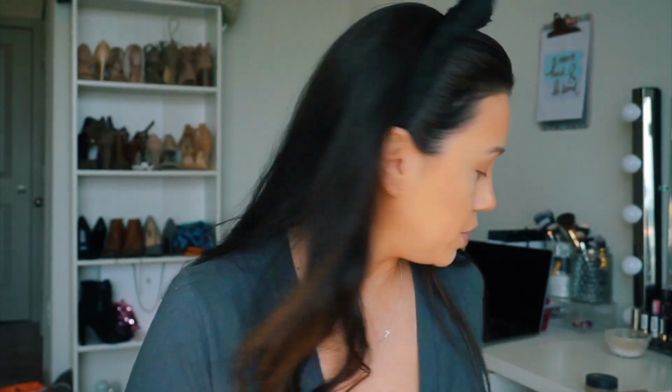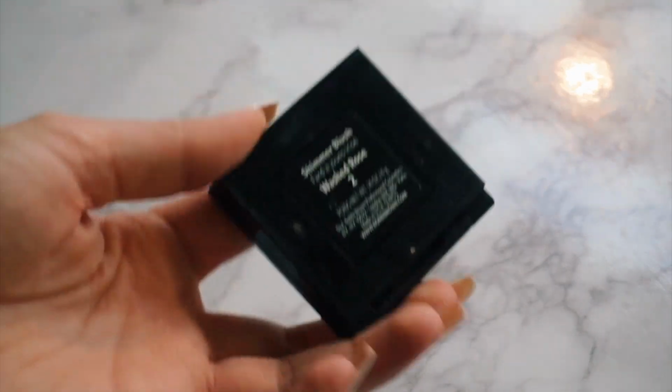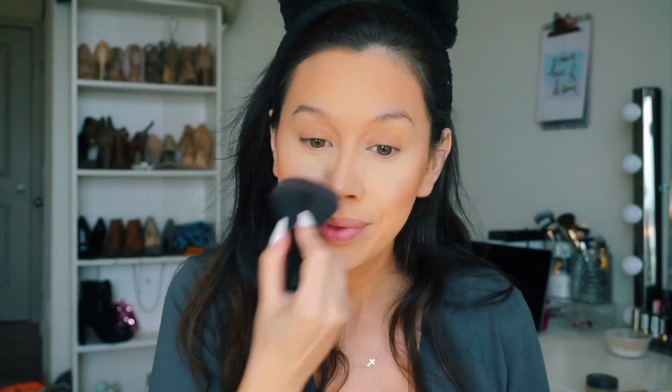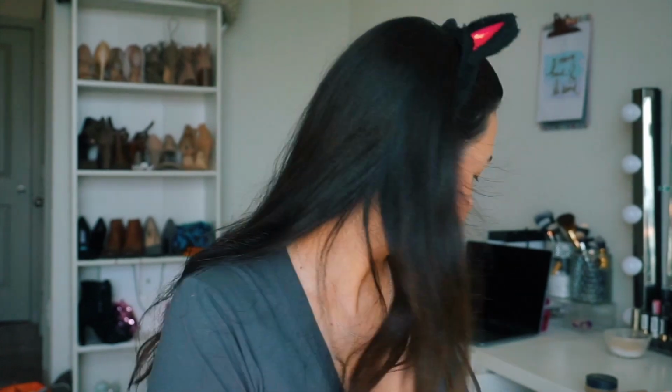Alright, so now that that is done, now we're gonna move on to blush. And the blush I'm gonna be using is the Bobbi Brown one. Color is Washed Rose. I don't even know why I'm putting blush because, again, no one's gonna see us, but you know what? So we can look cute on Snapchat, okay? Alright, so that is done. Now we're gonna move on to eyebrows.